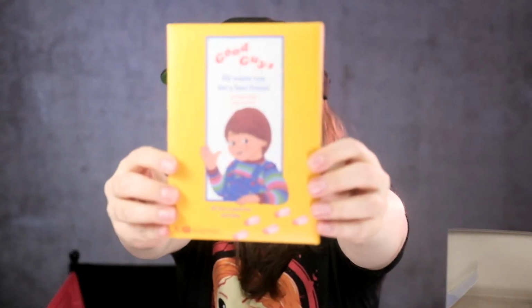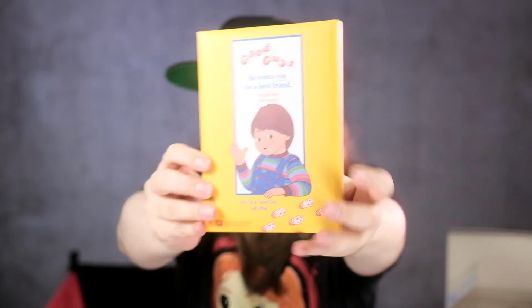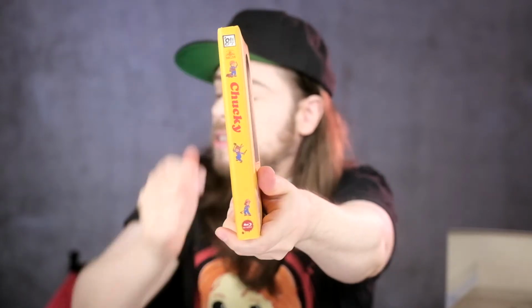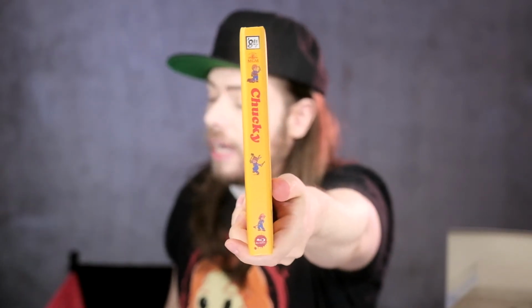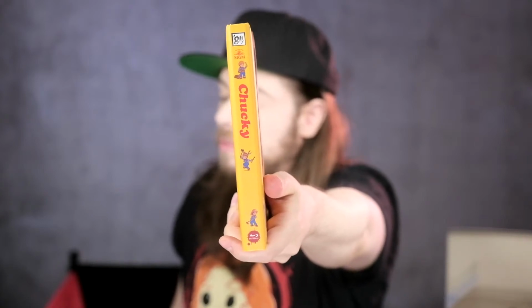We have the classic iteration of the Good Guys at the back: "Wants you for a best friend, let him share your secrets." We have the packaging in the back, just as if you were buying a toy. On the side, you have the 84. This is the company that released it, called 84, and Metro-Goldwyn-Mayer Studios.